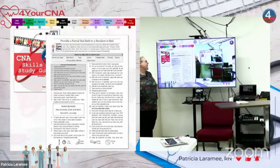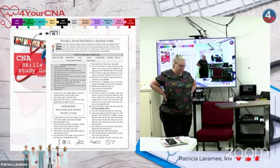So partial bed bath for this patient. Remember, not all partial bed baths are going to be exactly the same. For this patient, a partial bed bath is going to include the face, neck, chest, abdomen, back, and one arm and hand. Do we care why we're not doing the other one? No, just this one. With soap and water. We're going to provide a brief back rub with lotion, and we're going to dress the resident in a hospital gown. It goes on to tell us the patient is lying on back in center of bed and can roll as directed, but is too weak to assist with bathing.